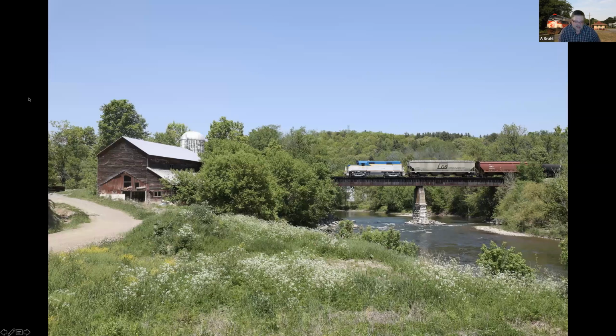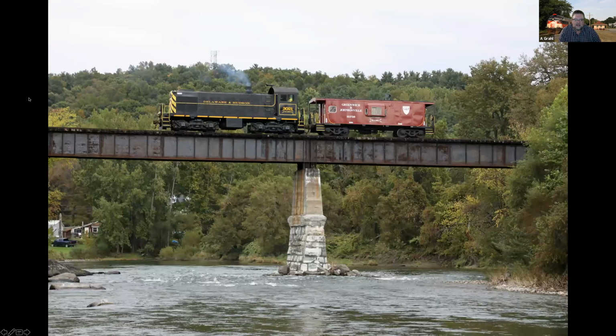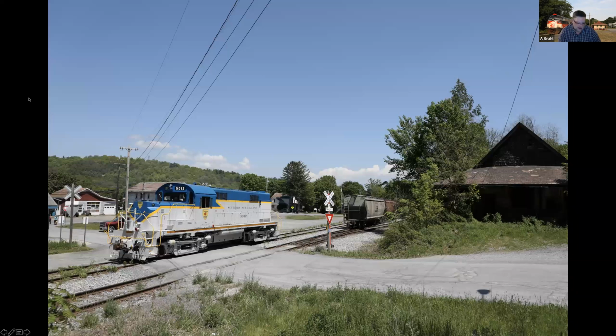This is the classic shot headed into Eagle Bridge, crossing the Hoosick River. That barn on the left has been photographed many times. Here was the picture from October 2nd with the Alco stopped on the bridge. Here we are at Eagle Bridge. That's what the station, which is a former B&M station, looked like in 2020.